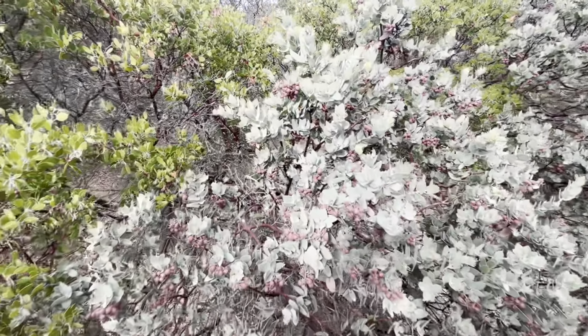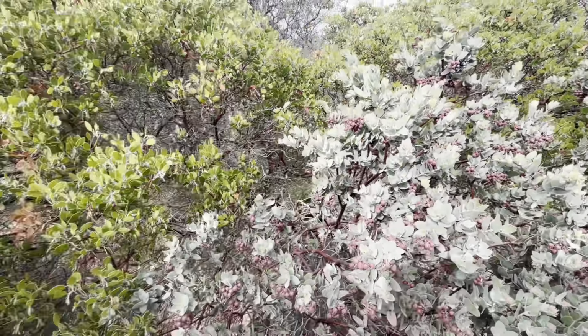Right here we have this silver manzanita right next to the green one. How could it be that these things didn't hybridize and become one sort of off-green manzanita? They lived side by side as buddies for all these years, and they coexisted without mixing genes. Seems pretty remarkable to me.